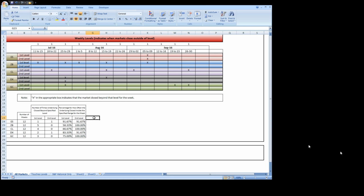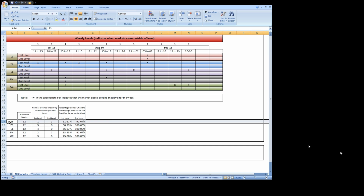So let's move down here to our little graph, and for the S&P, what this tells me is that 91% of the time over the last 12 weeks, S&P has stayed inside that first level. 91.67% of the time, it's also stayed within the second level. We've only had one breach outside of the levels in the S&P. It's just an incredibly quiet time in the S&Ps, hanging around up here at the highs. These markets just won't fall down. Trust me, I'm not begging the stock market to go up by any stretch of the means. I can't believe it's still levitating up here for as long as it has.